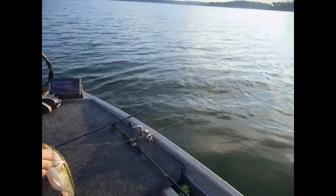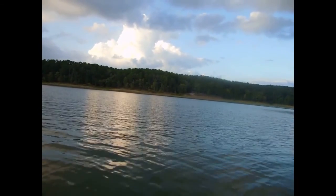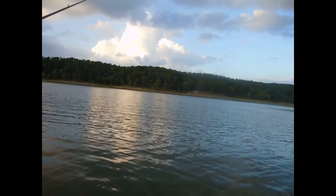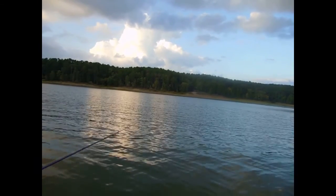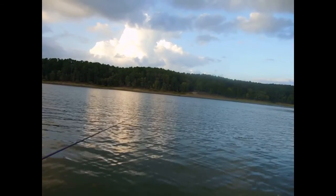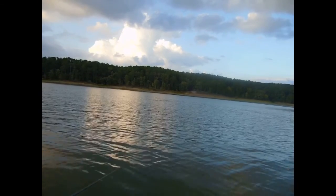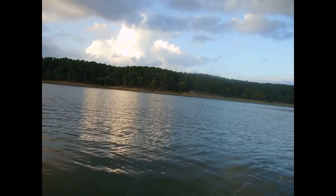I got to get out of them because they're hitting the top of the water again. I hope I caught that last fish on camera. If I didn't, I'm going to try again. They seem to be on the back side of this here point.